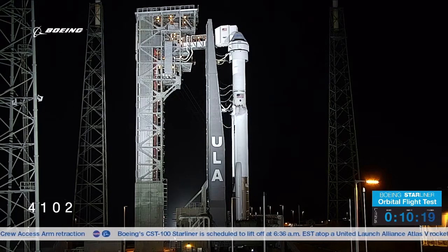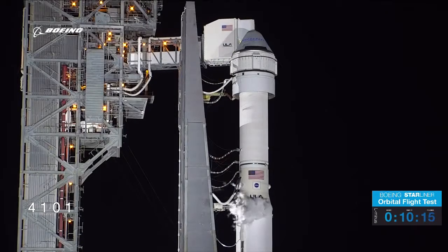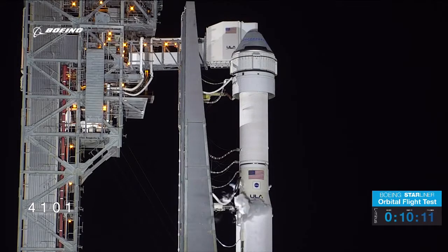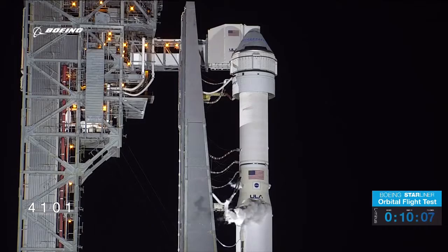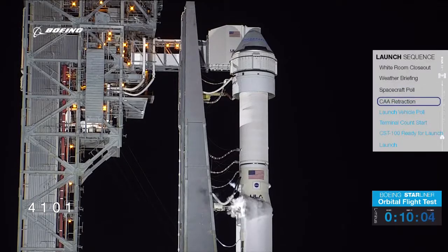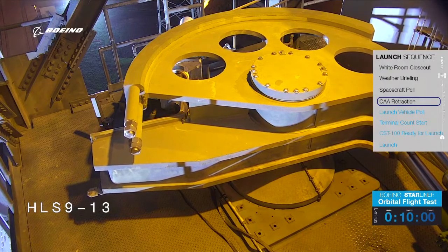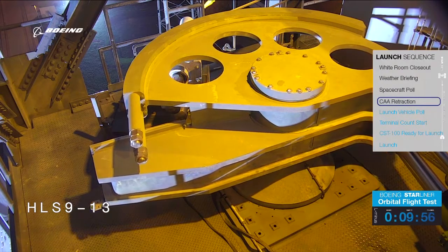If you're just joining us, we're just over 10 minutes from liftoff, and we are, oh, there it is. It looks like the crew access arm is beginning to move away from Starliner. You can see the white room ever so slightly starting to make its swing. Again, this is one of the last major steps. The next is the launch vehicle pull. Then we will release the 4-minute hold, and then we're ready for launch.